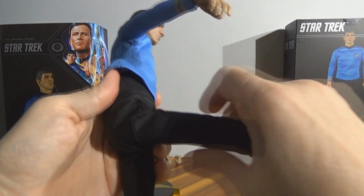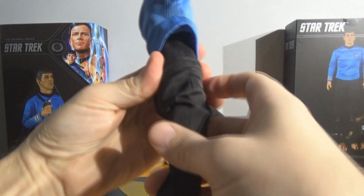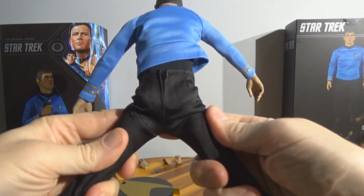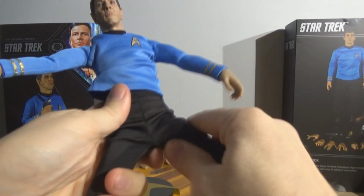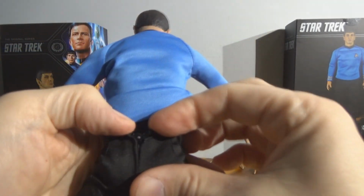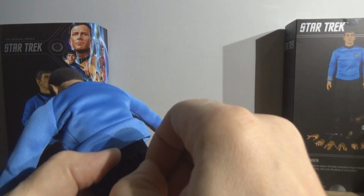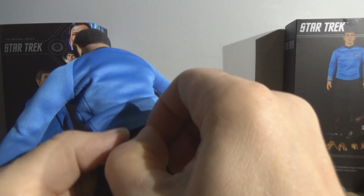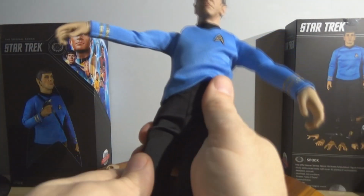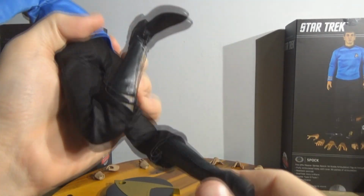Hip placement feels stiff. Legs come up. They don't go back very far. Limited split. It could be obstruction from the pants. You see there is a zipper on the back of the pants. That zipper is functional. It is on all of these. I'm not going to take his pants off, but I wanted to show you that that works. So you can undress him if you wanted to have a naked Leonard Nimoy. Double jointed knee.